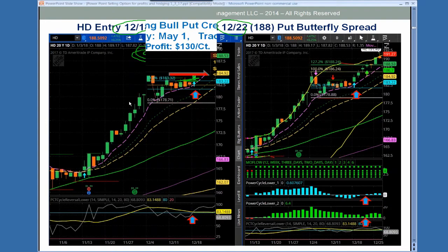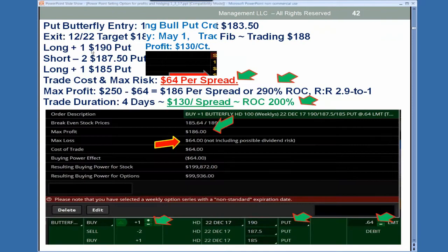Now here's the trade setup, a very low risk trade. This was using puts because we were thinking about converting it to a ratio butterfly, which I'll show you here in a few minutes. The setup was on the 18th, and this was entering into the trade. It was buying the 190, selling the 187.5 put, then selling the 187.5 again, and buying the 185. You can see down here it was a 1 by 2 by 3, and this cost 64 cents, or $64, as your debit on that spread.